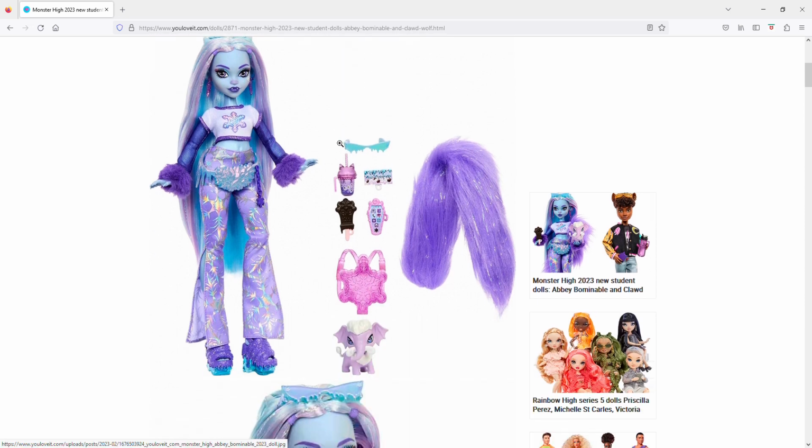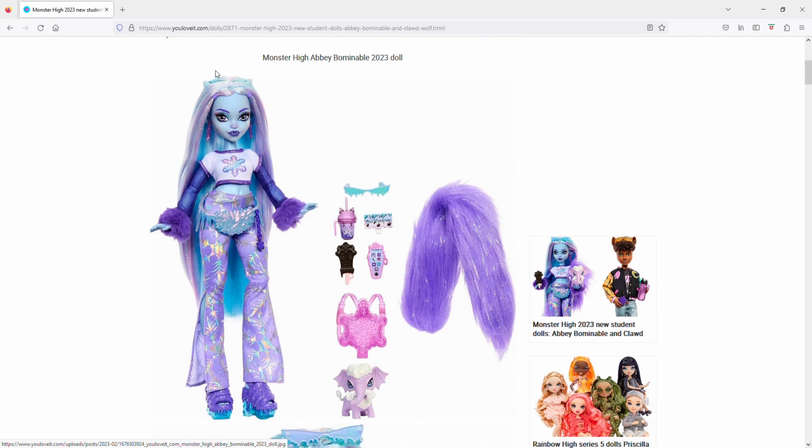I'm happy to see a doll with pants, since I feel like, especially even with Monster High G3, it has been a lot of skirts and dresses. So I am always kind of happy to see some shorts or pants going on. So I think Abby looks really, really good. I like the earrings. I think her face is really pretty. I like the fangs. I believe she's got these little horns coming out of her head.